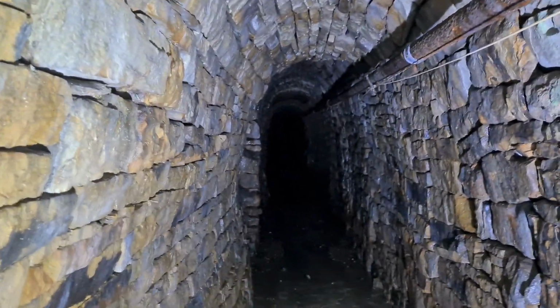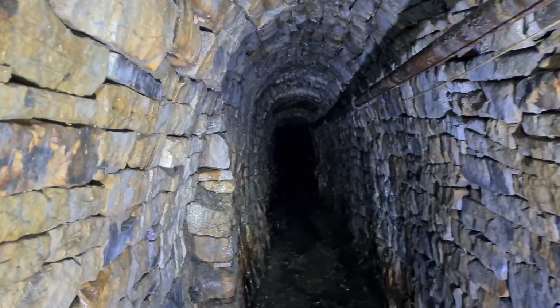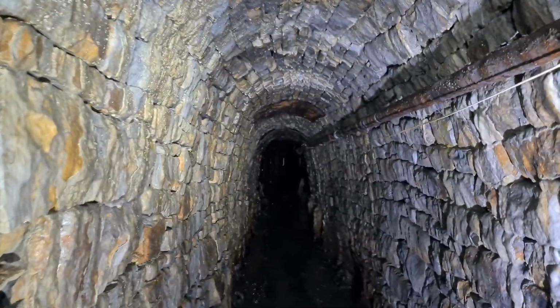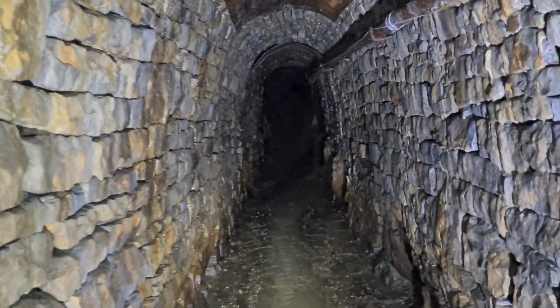But there has been some changes to it at the back. Somebody's been improving it and there's a dig at the back, so we're going to see if that's changed since we've last been in this one. So join us in a moment.